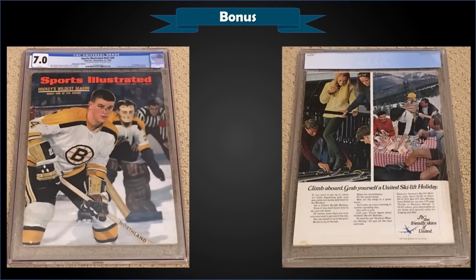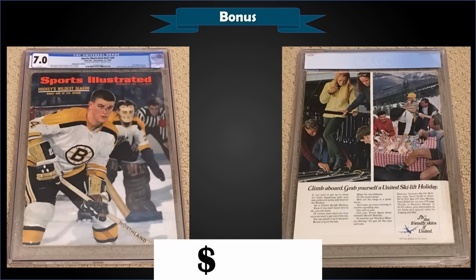From 1967 Sports Illustrated, Volume 27, issue number 24. We have a Bobby Orr cover, Hockey's Wildest Season, graded as CGC 7.0, a best offer sale for $540. It's a Pop 1 as a 7, and there's only one higher graded, Very Fine Plus 8.5. That's a subscription edition with label removed according to the heading. And yeah, pretty awesome vintage hockey magazine. I just realized how much I say awesome. I should probably count how many times I say that in a video. But it's true. It's all awesome.